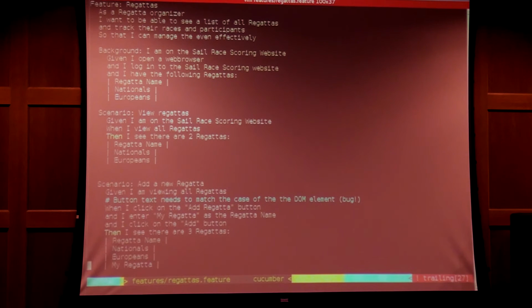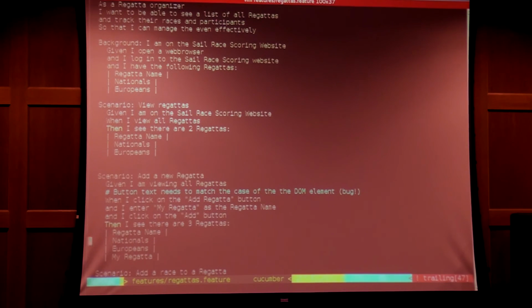The next one is, so after you see that a regatta is there, the next logical thing you'd like to do is add in your own one. So you'd like to add in a new one. Here we're getting into a little bit more of the details. Given I am viewing all regattas, that makes sure I'm on the correct page, and then all the setup stuff will be done. But that's what the user will be doing.